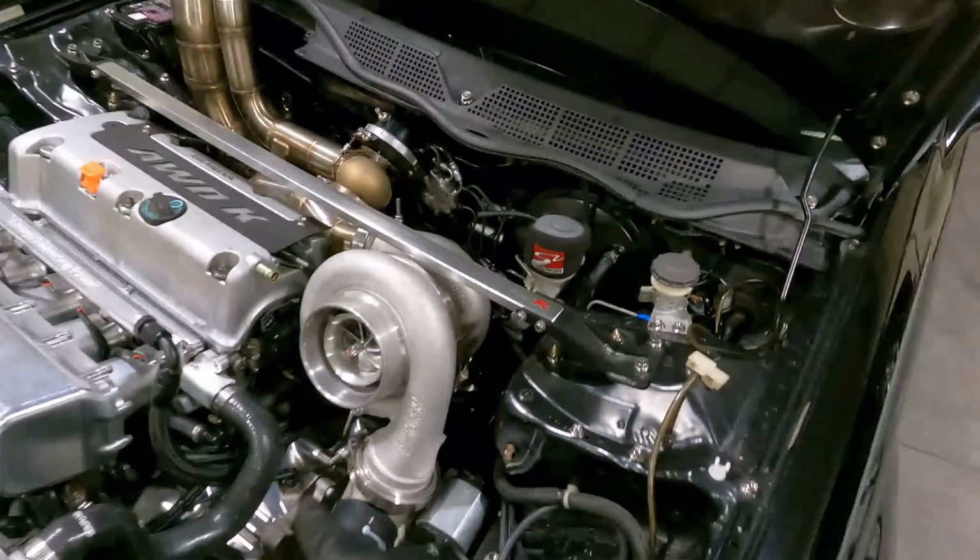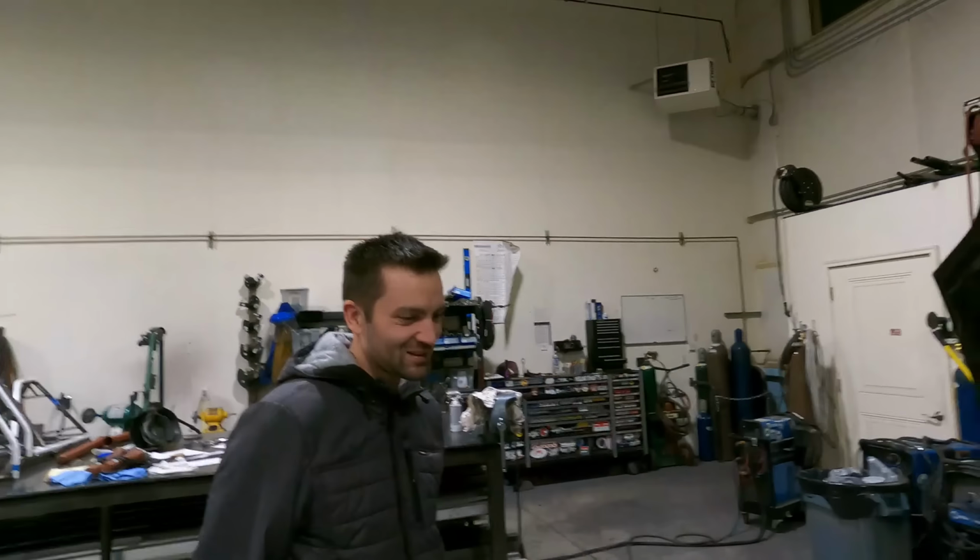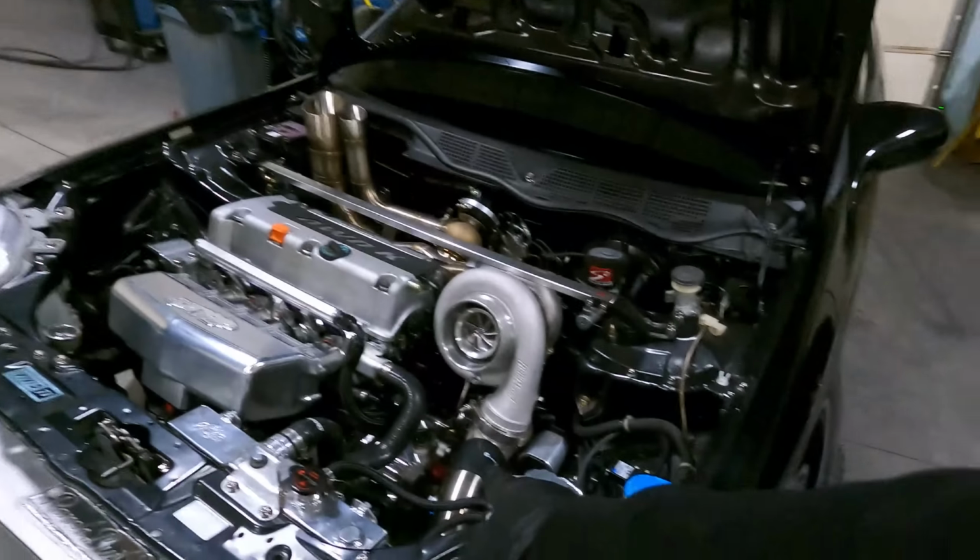Some of you may not remember, this does have a sequential dog box in here. So missing gears is a thing of the past, bud. No more. We're missing gears now. I'm taking my very expensive transmission with it.